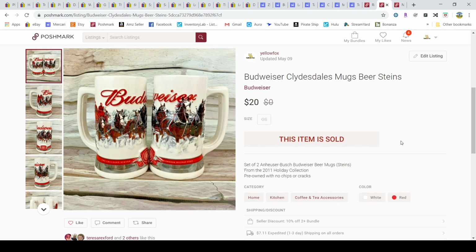I also sold these Budweiser Clydesdale mugs that my sister gave to me. She was selling her house, and she used to sell on eBay, and she gave me all of her stock that she had, and I threw these up, and they have actually been up, oh gosh, probably 6 to 9 months, and I took an offer on these. I can't remember how much I had them for originally, but they offered me $20, and I went ahead and accepted it because, again, they were paying the shipping. So $20 for something that I got for free. I was happy with that.